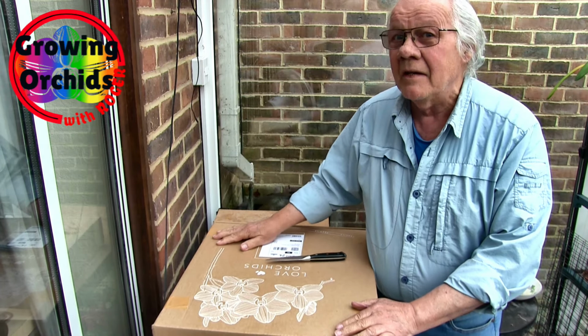As we say, there will be a certain way that this box opens. I think I've got it now. Have we got well packed orchids? Yes, we have. So individually packed and taped in place so that they don't rock around. I'll just snip the tape so that these can come out as individual packages.